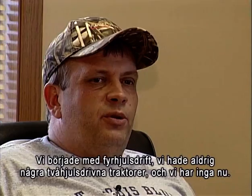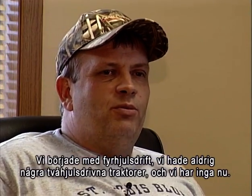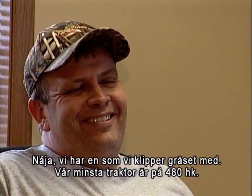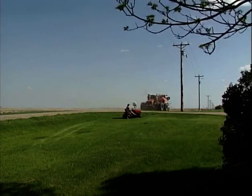We just started with four-wheel drive. We never had any two-wheel drive. We don't have any now. We've got one that we use for mowing grass. Our smallest tractor is 480 horse.